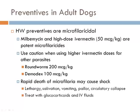What do you all feel about that? How many of you are using ivermectin at intake for intestinal parasites? Are you testing for heartworms first, or no? No. Do you have reactions? No. Anybody have reactions?